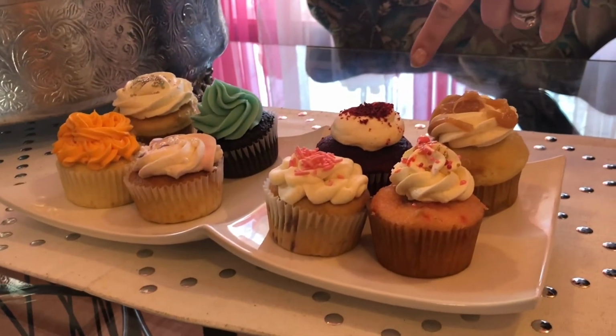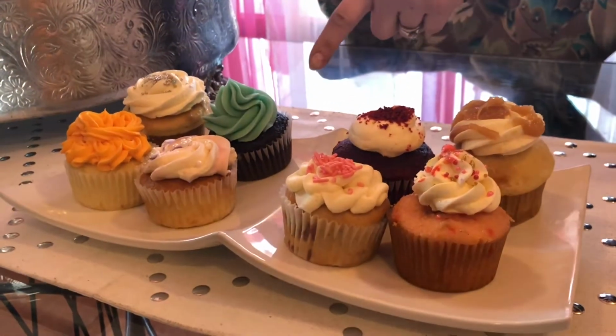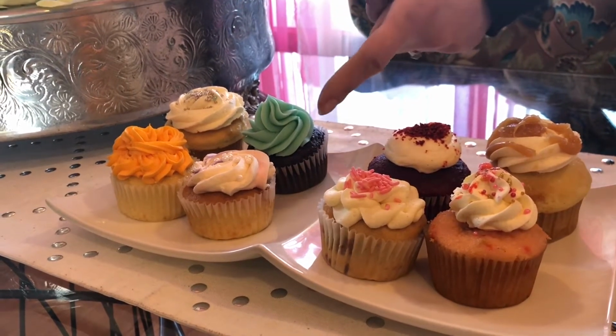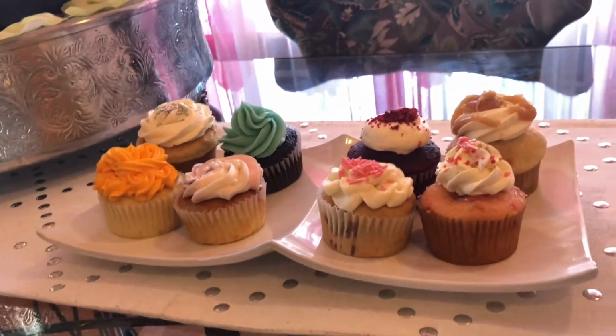Red velvet with cream cheese frosting. That one is a strawberry banana. This one is dark chocolate. That one is Tahitian vanilla. This one is a pina colada, and that one's a lemon lavender. Oh my god. Nice. I'm gonna grab some forks and some napkins.